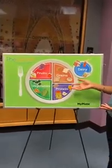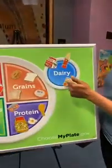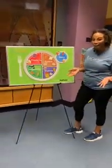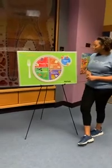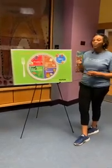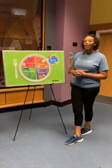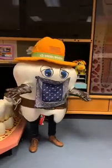But there's one more food group that we have not talked about yet today, and that is our dairy group. All right, our dairy group, this is our blue group. Sometimes in our classes I call it our moo group, and this is the group that helps to give us something really important, and it starts with a C. Any guesses on what you think that word may be that starts with a C?